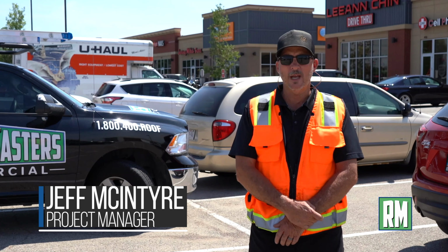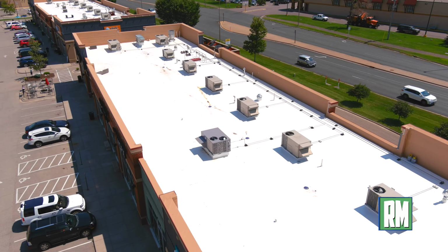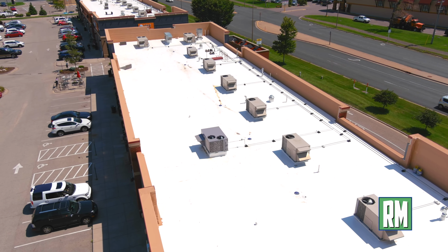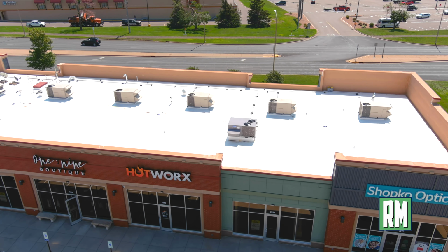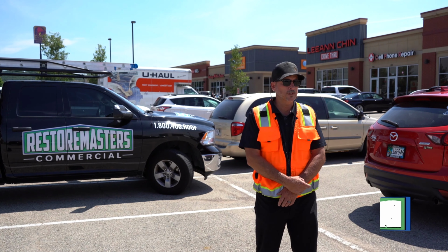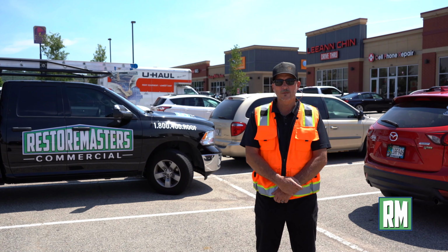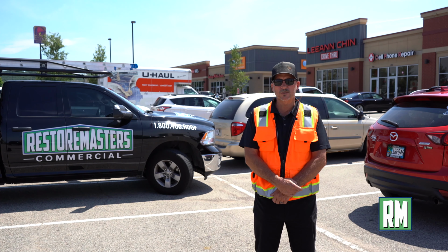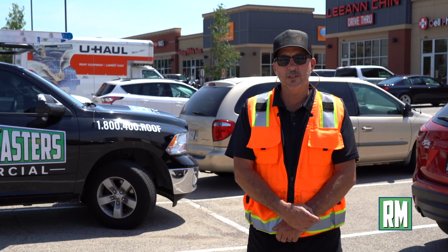I'm with RestoreMasters. We're out here with the property management group Telus, where we had to replace 2 roofs here and several other roofs in the same area. We're in Hudson, Wisconsin. The jobs went very well. We dealt with all of the clients in the buildings quite well, actually created some good friendships. The job went fantastic, and we're going to get up on the roof and take a look at what we did.